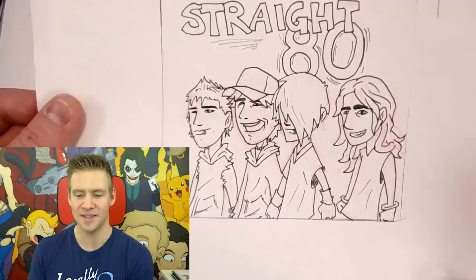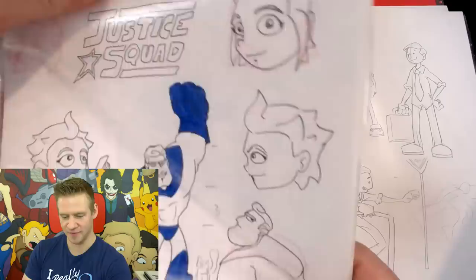By the way, while we're on the topic of high school band, this was the cool high school band that were our competitors. So cool, in fact, I drew their album cover too. This is a whole folder dedicated to the Justice Squad, another one of those series that, again, never turned into anything. This guy was called Green Man or something, and I feel like his power was just to turn stuff green.